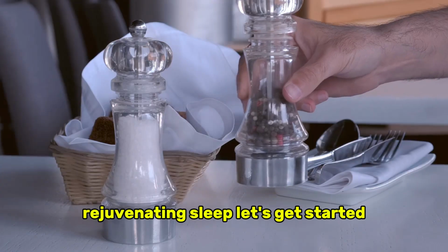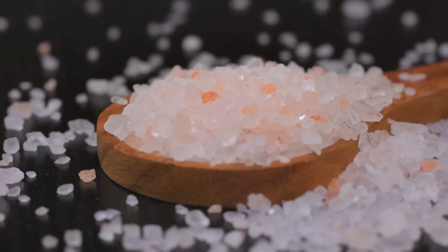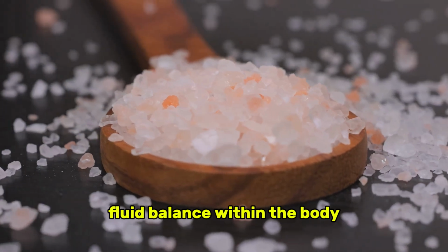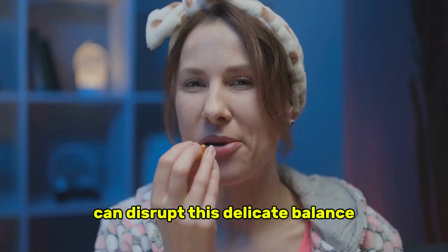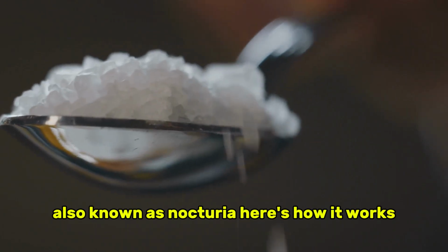Let's get started. Step 1. Limit salt consumption, especially at night. Salt is a vital component of our diet, playing a major role in maintaining fluid balance within the body. However, consuming too much salt, especially during the evening, can disrupt this delicate balance and lead to nocturnal urination, also known as nocturia. Here's how it works.